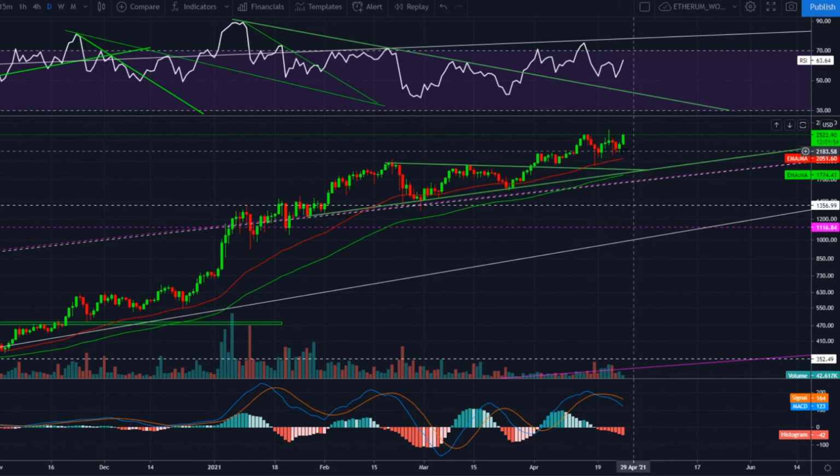The reason is, if it's not going down, that means 2 things: holders are not selling it, and short sellers are not touching it. In other words, bears are afraid of Ethereum. That's interesting, because they did short Bitcoin, but when it comes to Ethereum, most people that are holding don't sell.